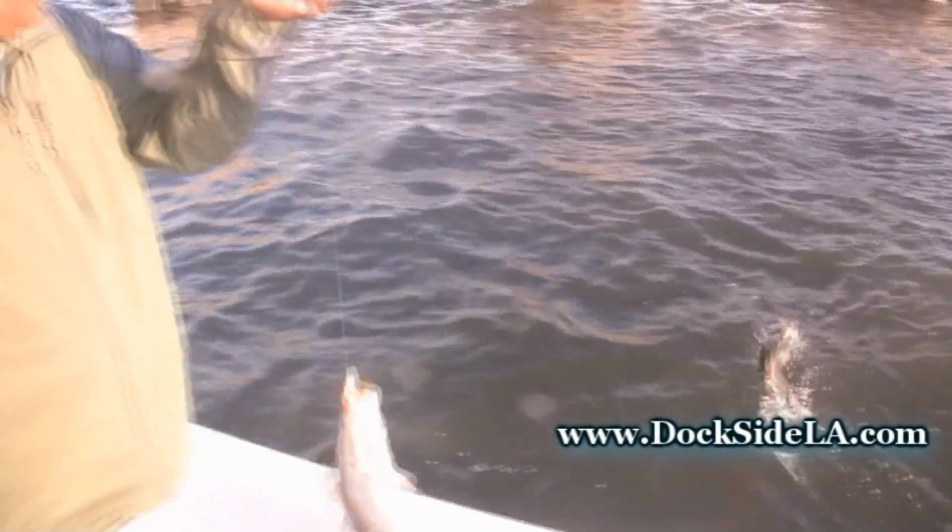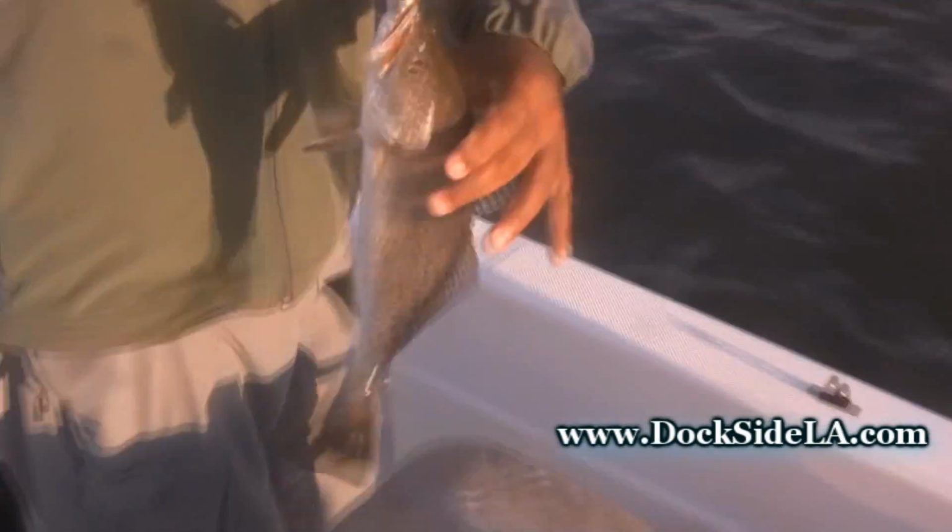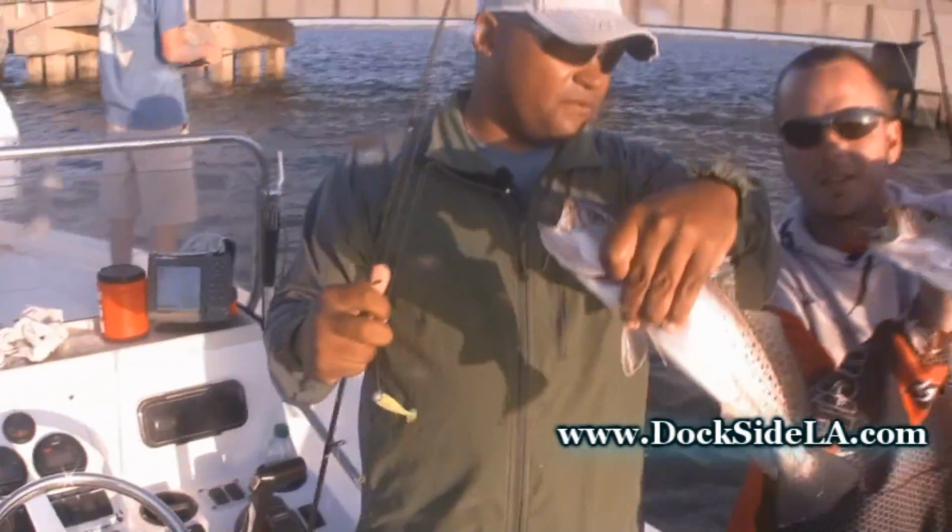Double up. Look at that. It's another beautiful trout. As we were saying earlier, it's a beautiful fish.